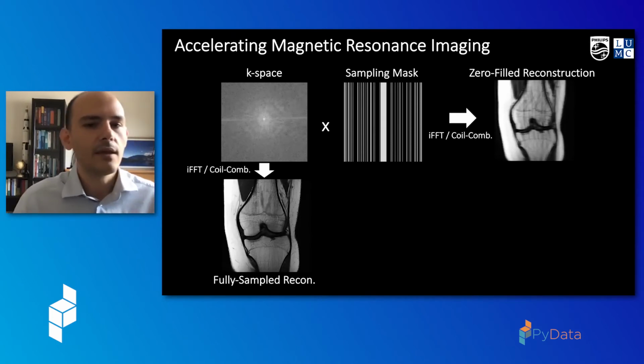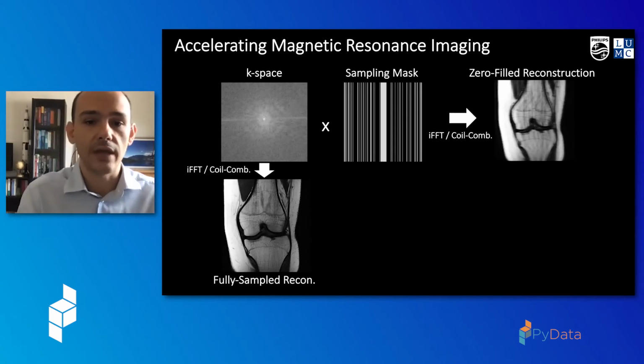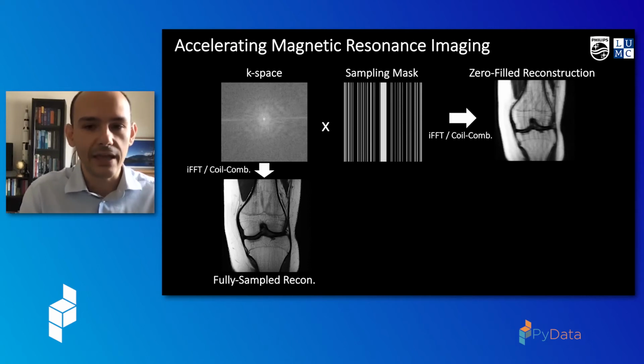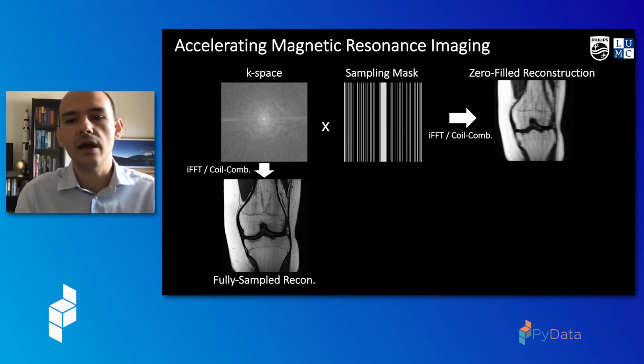As I said before, in order to accelerate MR, what you do is not accelerate the acquisition of the K-space, because there are physical and physiological limits to that. What you do is acquire less. Basically, you only acquire the lines on this sampling mask. So you acquire less data. But the problem is that if you do that, and you just do the inverse Fourier transform, you get the image on the right, the one with a lot of artifacts.